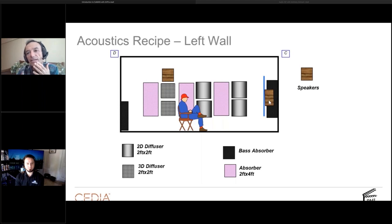Let's see. I see a diagram or something just popped up that says that my screen sharing just paused. Are you still seeing my screen? I can still see it. I can still see everything. I don't know what that was about.